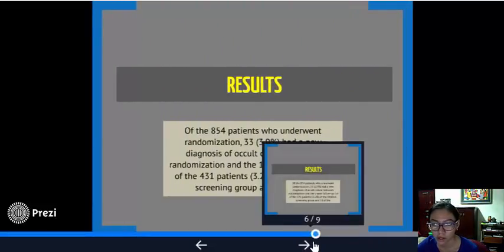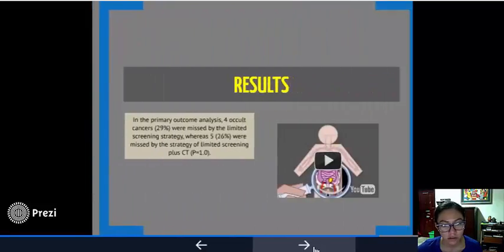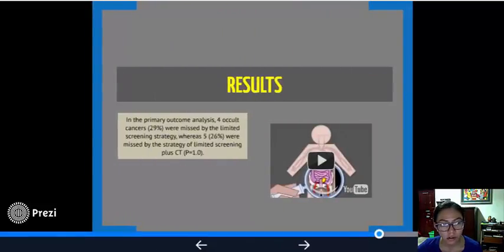The results of the 854 patients who underwent randomized 33 had a new diagnosis for acute cancer between randomization and 1 year follow-up. 14 of the 431 patients, 3.2% in the limited screening group, and 19 of the other. In the primary outcome analysis, 4 ocular cancers were missed by the limited screening strategy, whereas 5 were missed by the strategy of limited screening plus CT.